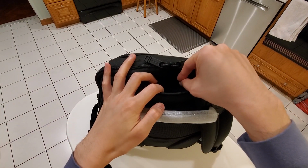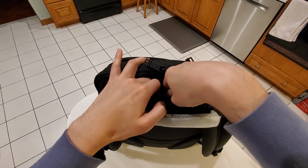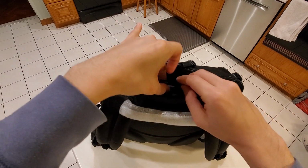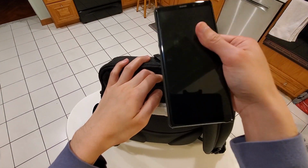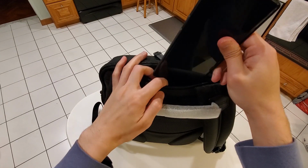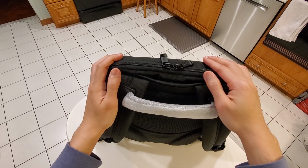And there's still quite a bit of room, so this pocket is probably big enough for stuff like a passport, maybe some other small travel itinerary. And it can definitely fit a normal smartphone. So I'm going to put my note in here as well, just so you can see. And it just slides in there really easily.